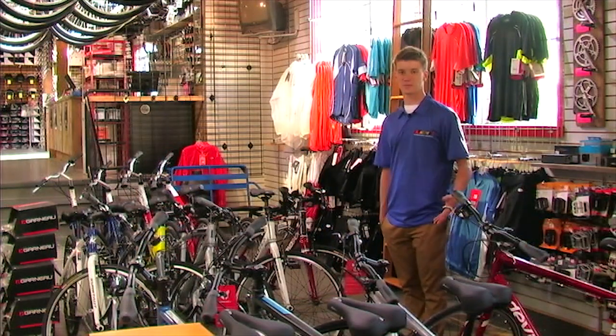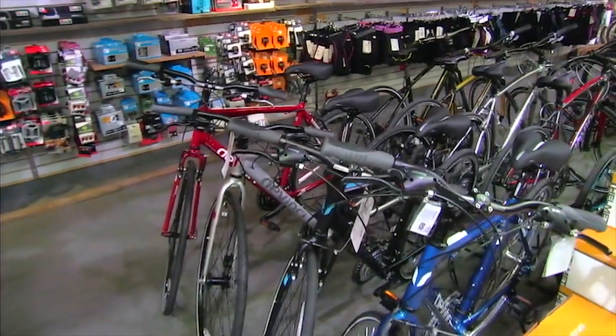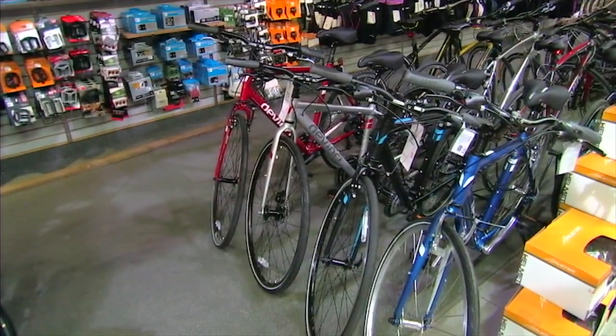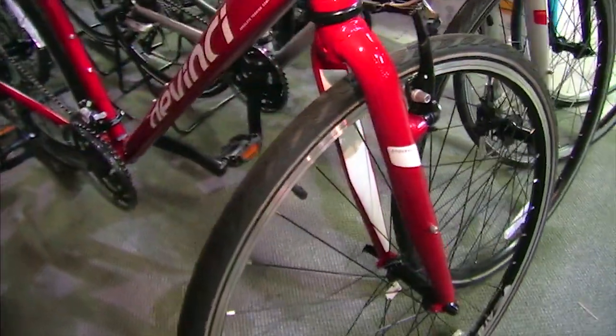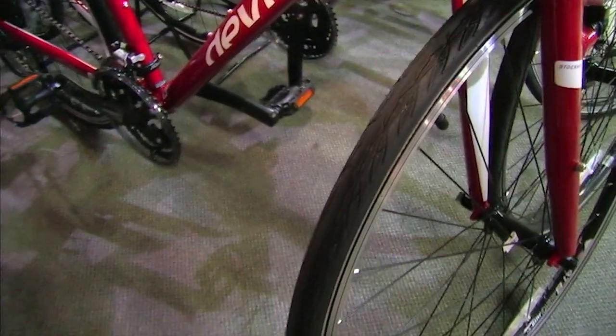So the highest end hybrid bikes are going to be pretty much a road bike with a flat handlebar rather than the drop handlebars. You're going to be almost as fast as a road bike, just a slightly different position. They're going to have a carbon fiber fork as well as very similar gear choices as a road bike. Road bike gears are a little harder than the hybrid gears just because normally you're going to be going faster.